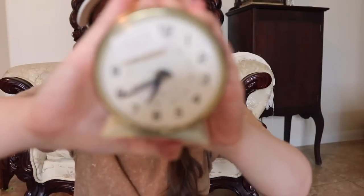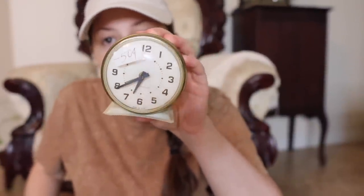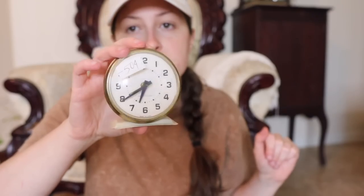I found a vintage cloth. This one's pretty mid-century looking. It was only 50 cents, so that is a good deal for these cloths. I don't have many of these, so I was happy to find it. And these are really good to just style on little side tables or nightstands.